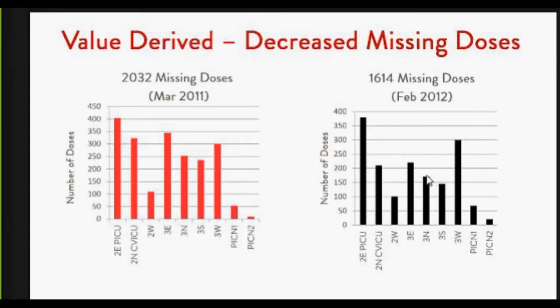We also looked at missing doses. Prior to implementation, in a month, there were over 2,000 missing doses reported. About 3 months post-implementation, we looked at the same, and we actually had a roughly 20% decrease in missing doses.